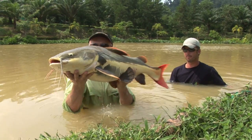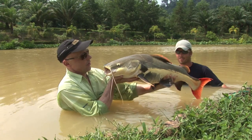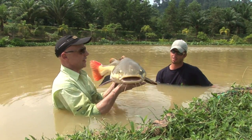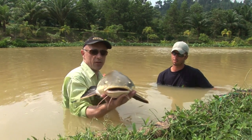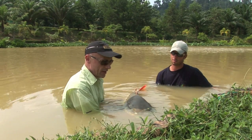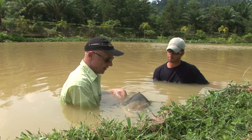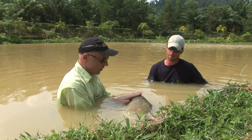Magnificent fish. They're stunning. They're beautiful, aren't they? Can never tire of catching these, can you? No. Caught them from all over the place, but I just love them. Absolutely love them. Got so much respect for them as a fish. They're just so powerful. I'll just keep putting him in, give him a breather, lifting him out so you can see. But you've got that saddle there. It's armor plating. That is just like stone.